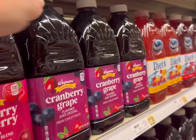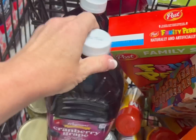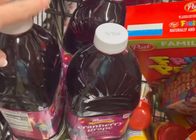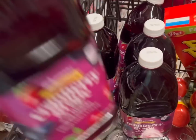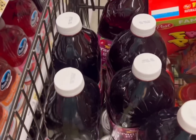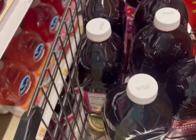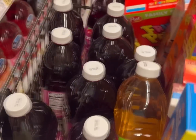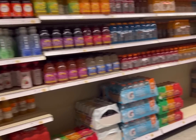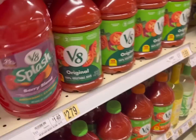Time to get juice. We love this cranberry grape, especially Harley and Josh, but we all love it. We go through at least one a day in our house, so I'm going to stock up for the week. Plus apple juice for Brie. I don't need any Gatorade, I just got that at BJ's last week. I'll get Dash his V8 Splash Berry Medley.